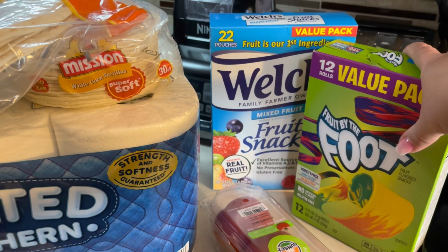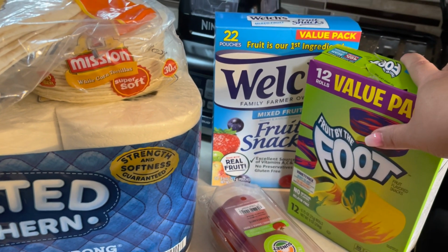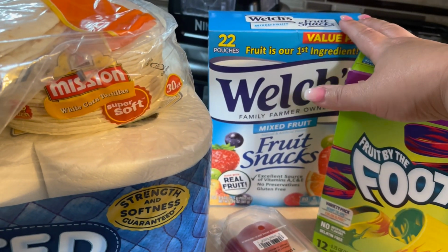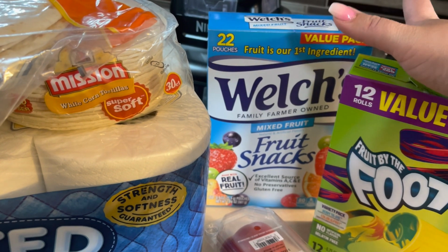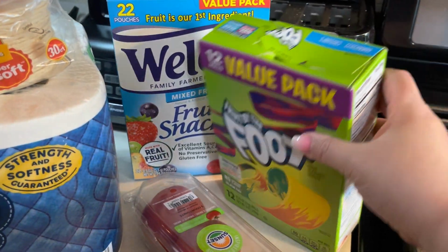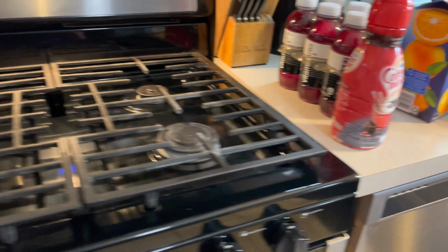And then these are for my daughter. I don't have a little kid, we're just little at heart. My daughter's 19. She's going to be 20. So I have a pack of these Welch's fruit snacks. I usually like buying these at Costco because it's way cheaper, but I didn't have time. I'm not going to Costco this week. And then the fruit by the foot, you can see she already broke into it. I'm pretty sure you all can relate.